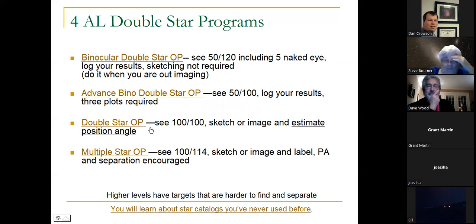There's a telescope double star program. It's the one that's required for the master observer sequence. And that's a case where they give you 100 and you have to do all of the 100. So this one will probably take about a full year to do. You do have to sketch them, or you have to image them, and you do have to estimate the position angle. And by position angle, I'll tell you what that means in a little bit if you don't know what that means. And the last one's called the multiple star program.